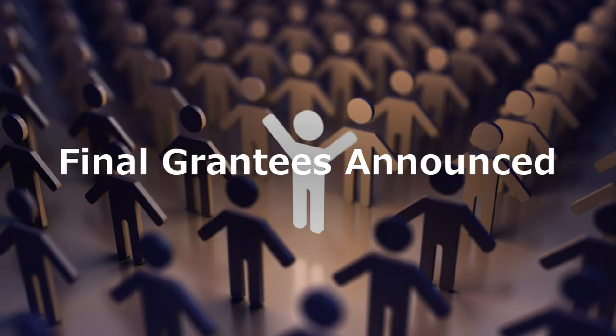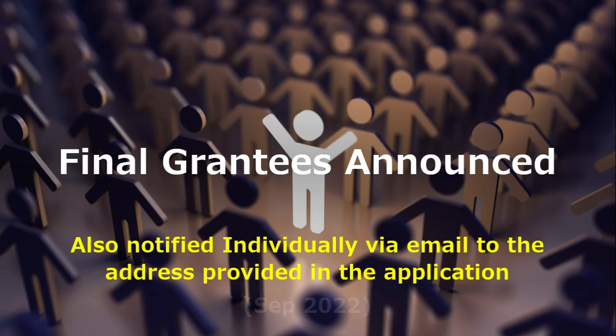Final grantees will be announced, and this will be in September 2022. Every year in September they announce the final selected candidates, or selected scholars I should say. They will notify you individually by email at the address provided in the application. So in September you should check your email frequently, and then they will inform you what you need to do next.